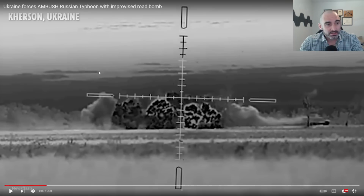So again, this is near Kherson in the south of the country. But I hope you guys learned something about IEDs, why they're effective weapons, not just in Ukraine, but in a lot of different modes and places of warfare, right? They just are so effective, even beyond their ability to deal damage to equipment and personnel.